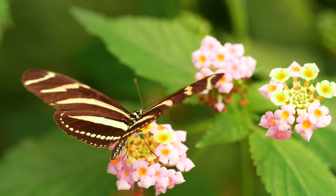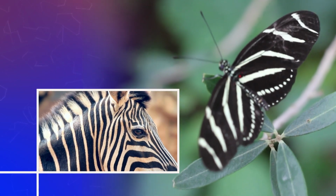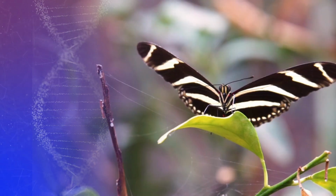This is due to the curious pattern on their wings, or black and white stripes, reminiscent of this African mammal. Their wingspan ranges from around 3 to 4 inches long. They were named the official butterfly of Florida in 1996.